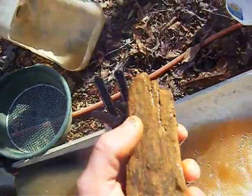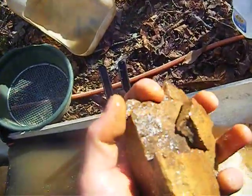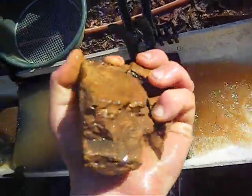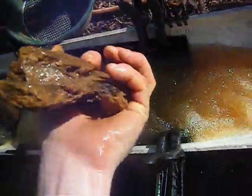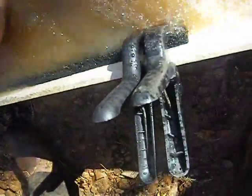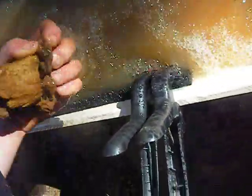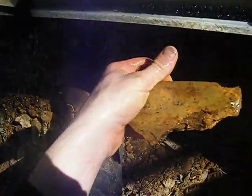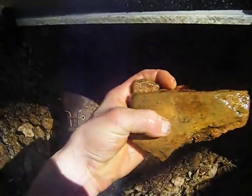Why am I scrubbing this so vigorously? Because gold is really heavy and this bedrock is really rotten stuff. I mean, look at these cracks in this stuff. And how easily that just breaks apart. It just breaks apart. And it's muddy. And you never know where there could have been just a tiny little vein of gold running through some of that stuff. Because it's all rotten, you can't really see what's going on.